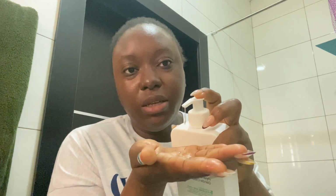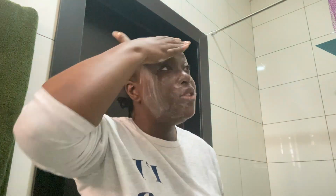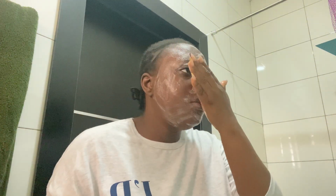Okay, the same gel format, so nothing new here. But it's not foaming like the other one. It's just a little bit whitish, so not really foaming. Even the feeling of this is different. The other one doesn't have a strong fragrance, but it does have something there. This one is just bland, it doesn't have any smell at all, which I like. Okay.